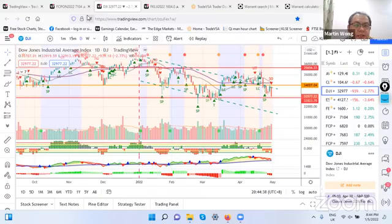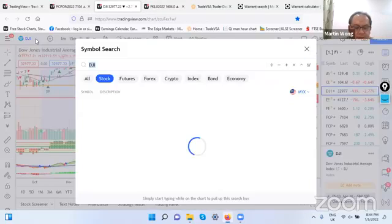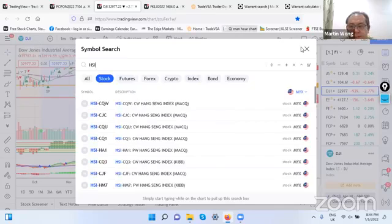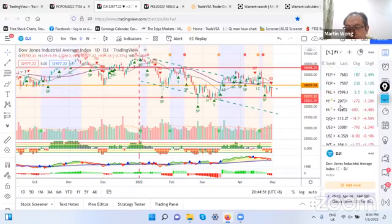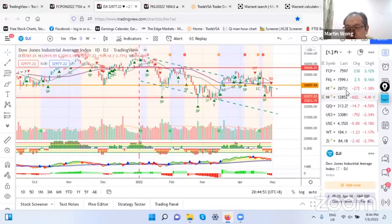Okay, this is a little bit about the US. Another one, I will move on to the Hong Kong stocks. So this is Hang Seng. Oh, sorry, I typed the wrong one. The Hong Kong one, this one.